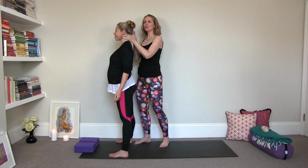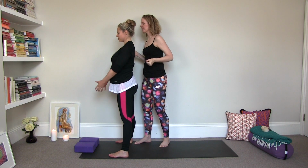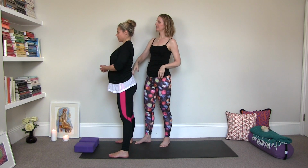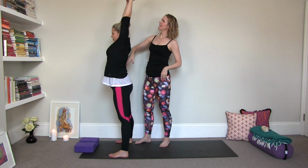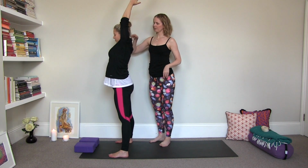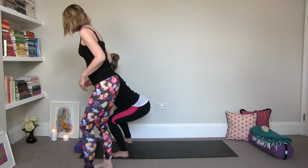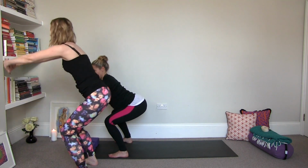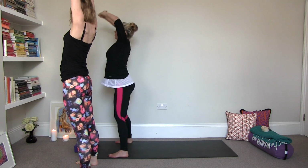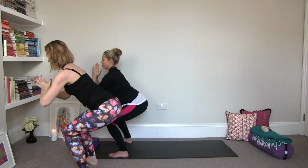Good. So now we're going to hook the right index finger on top of the left. Inhale, lift up and lengthen. And then exhale, palms together, bend into a fierce pose. So bend the knees. Good. And then again, hook the left index finger on top, lift up and lengthen. And then exhale, bend, lower it back down.